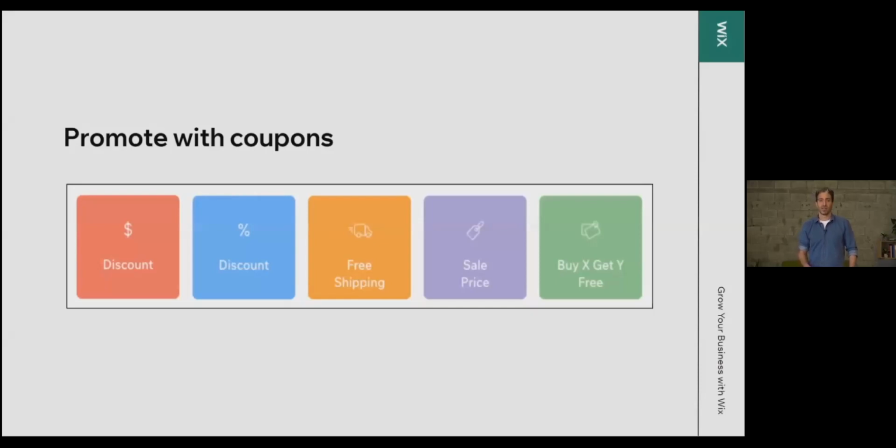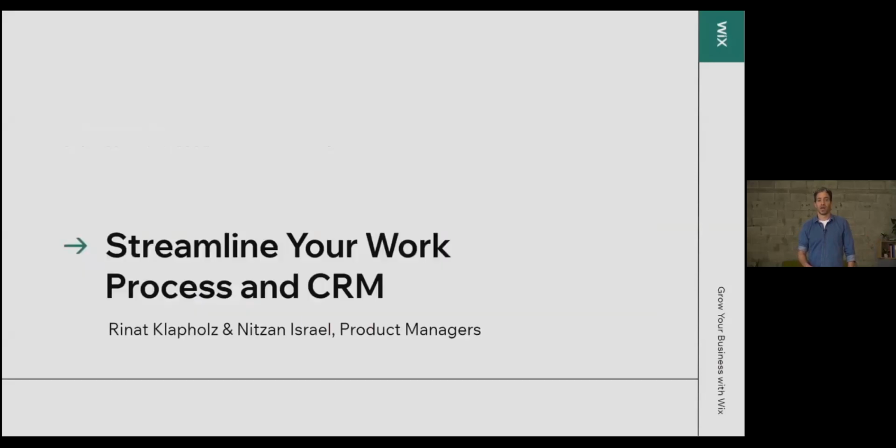We have a great coupon tool on Wix, which is synced to all the other tools that I mentioned before. And you can easily create a sale that fits your need and share it on the other platforms to get more visitors. And yeah, that's it.